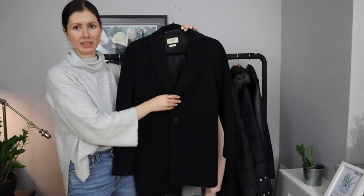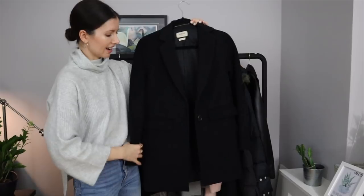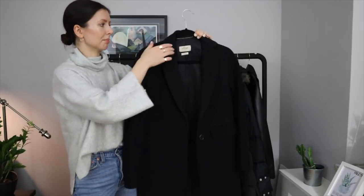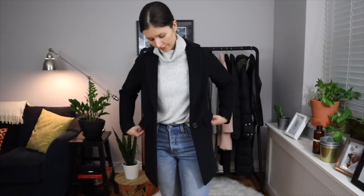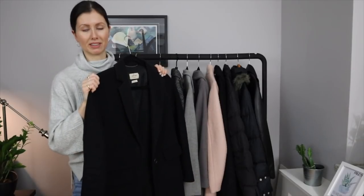This one is more of a blazer style coat that I got from Aritzia a couple of years ago. It's from Wilfred, and it fits basically like an oversized blazer, but this one hits maybe just below the hip. So it's still a very flattering length, whatever length you prefer, but I think a black overcoat is definitely an essential for the wintertime. I still think a camel coat does go with everything, but sometimes you just want to go with basic black, and you'll never go wrong with a basic black coat.